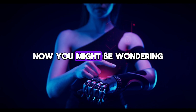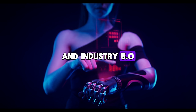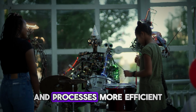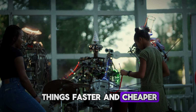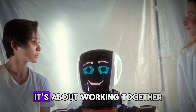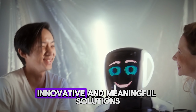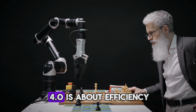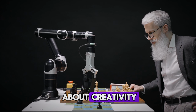Now, you might be wondering what's the real difference between Industry 4.0 and Industry 5.0. Industry 4.0 is about making machines smarter and processes more efficient. It's about using data and automation to make things faster and cheaper. Industry 5.0, on the other hand, puts humans back in the driver's seat. It's about working together where humans and AI team up to create more personalized, innovative, and meaningful solutions. In simple terms, Industry 4.0 is about efficiency, while Industry 5.0 is about creativity.